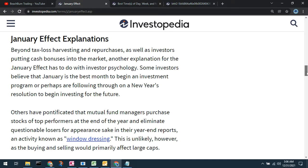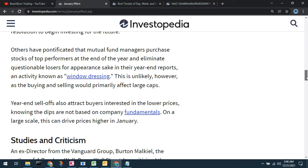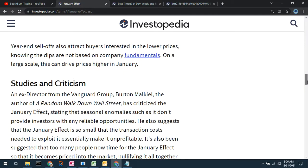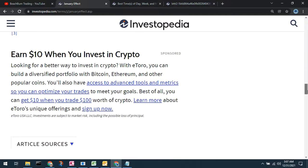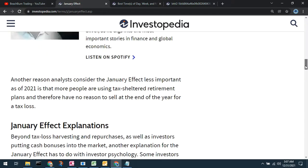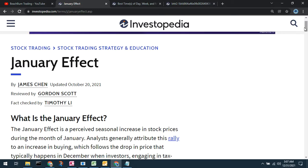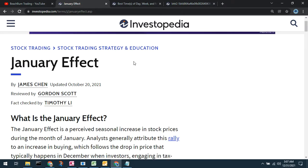Again, we've talked about tax loss selling, profit taking at the end of December, dropping prices, and people turning around. But they have to wait 30 days for the wash sale. So sometime in January, people may buy back those stocks that they sold off to take the tax write-off in December of that year. They'll buy back in January, and that will cause upward pressure on those stocks. So that's what the January effect is. We can see how that plays out in a minute.